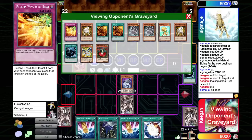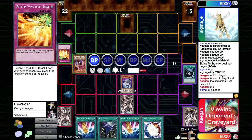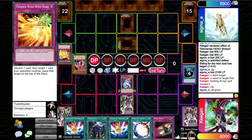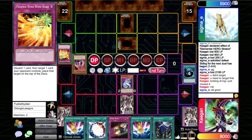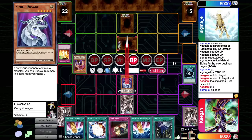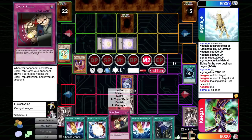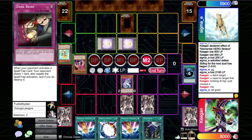I wonder what's in their hand. That's another back row. Maybe it's just more Wind Blasts, I guess. Wonder if that's the third Raikou or the second Dandelion. Again, either one of those probably would have prompted a Wind Blast, no? Like, am I crazy? Drawing Dark Bribe is alright. Yeah, we'll just pass.